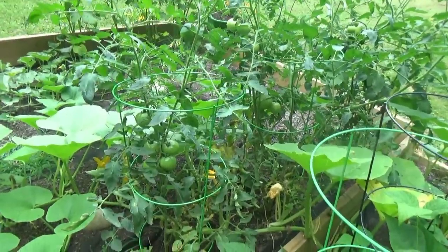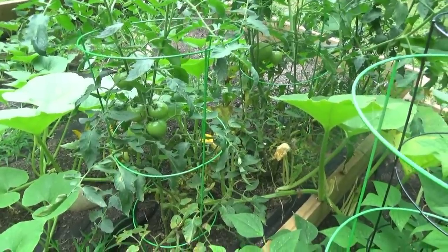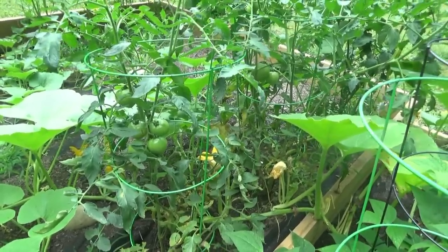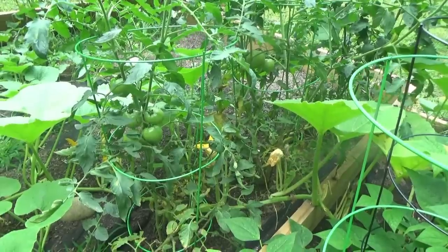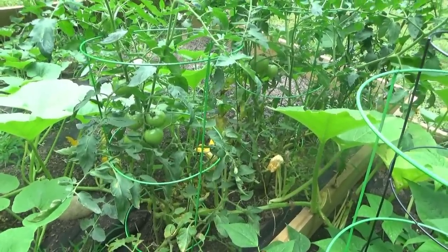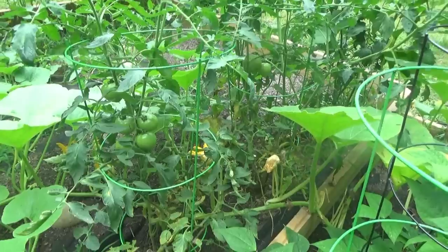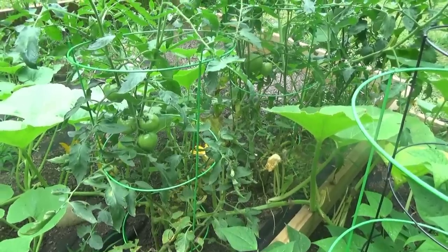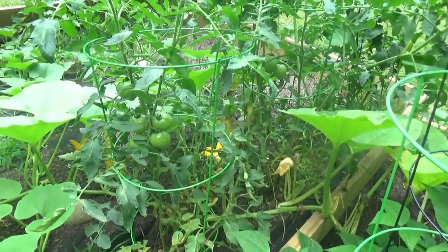So here's a little tomato update. I ended up taking off some of the bigger green tomatoes because they were just not ripening on the vine. And I Googled, what's the deal? I can't even remember how many days, but most of the time they start turning red on the vine. It said that picking some of the big ones may help the other ones ripen faster. So that's what I did. And one of the ones inside is already turning red now.